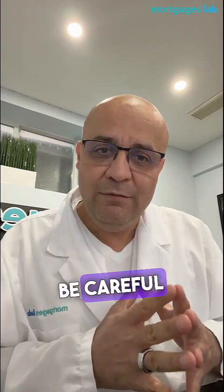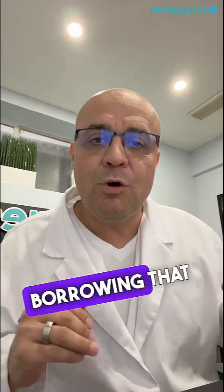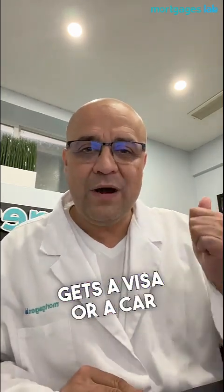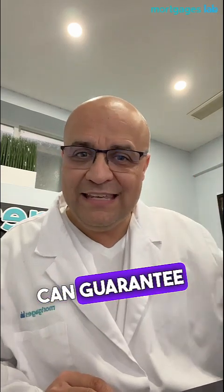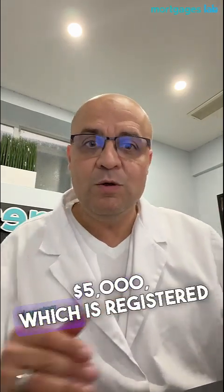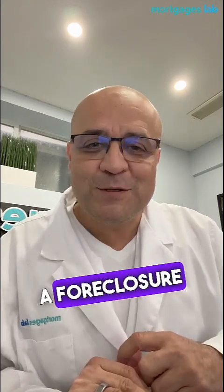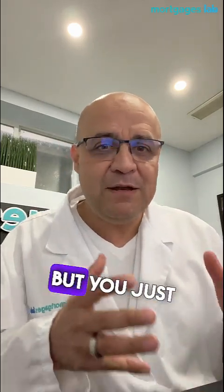Terms and conditions. Standard mortgages come standard. Collateral mortgages, as we explained, you have to read the collateral agreement and you have to be careful because a lot of clients don't understand that some collateral agreements will say the following: any borrowing that the client does with this lender will be secured by this collateral agreement. So if the client gets a Visa or a car loan or any type of lending, maybe a student loan, who knows, the home can guarantee that loan. So if they miss or do not pay a Visa for $5,000, which is registered under the collateral agreement, that could trigger a foreclosure, and the lender basically has you by the balls. Okay, that doesn't mean that collateral agreements are bad, but you just have to be aware of this.